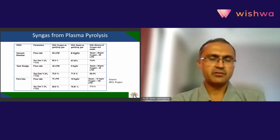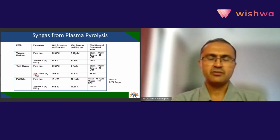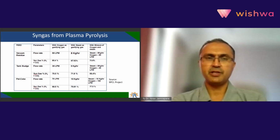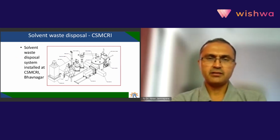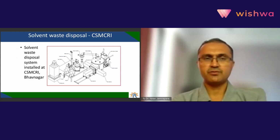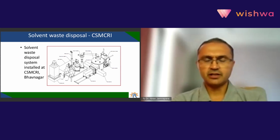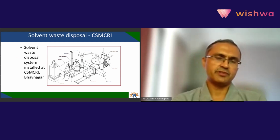We could generate very good syngas from the petrochemical waste, which is a very good thing. And so this also becomes a possibility for hydrogen production. So we have also installed one experimental system at CSMCRI lab, Bhavnagar, for disposal of solvent waste. And they try to conduct all these kinds of studies to dispose of different kinds of solvents.